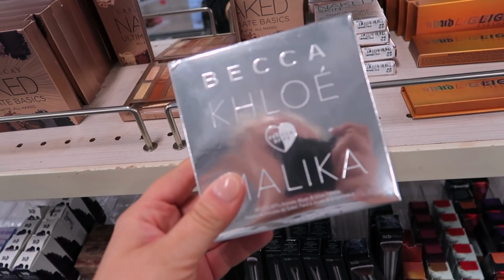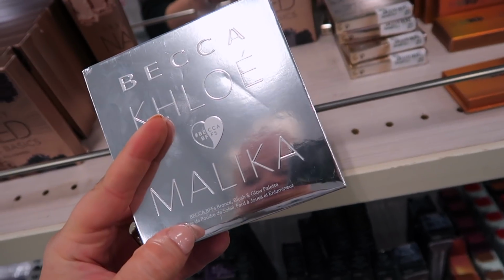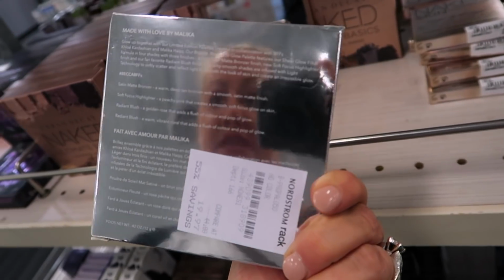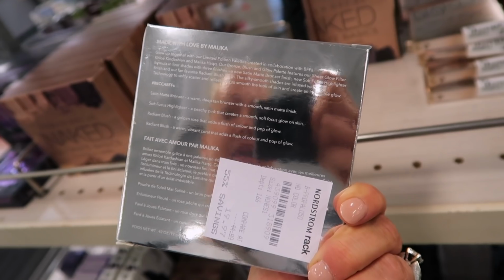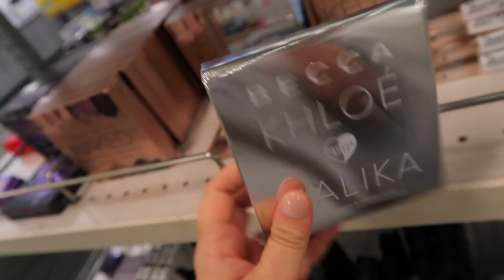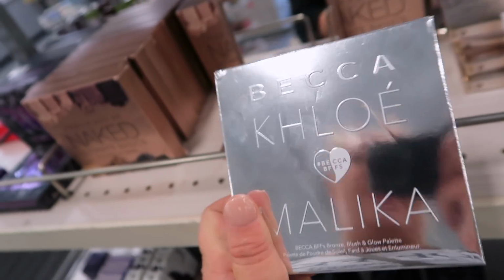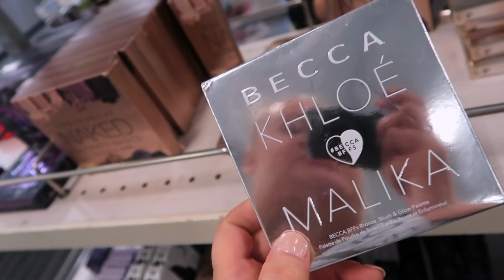But I found this, which is so cool, the Becca, Khloe, and Malika BFFs collection. I think I have the other one. I don't have the silver one. This one is the Malika palette, and it is going for $19.97 here. Pretty good. In this palette you get a matte bronzer, a soft focus highlighter, and then 2 radiant blushes. Like I said, I love these. I'm going to show you guys what this looks like.